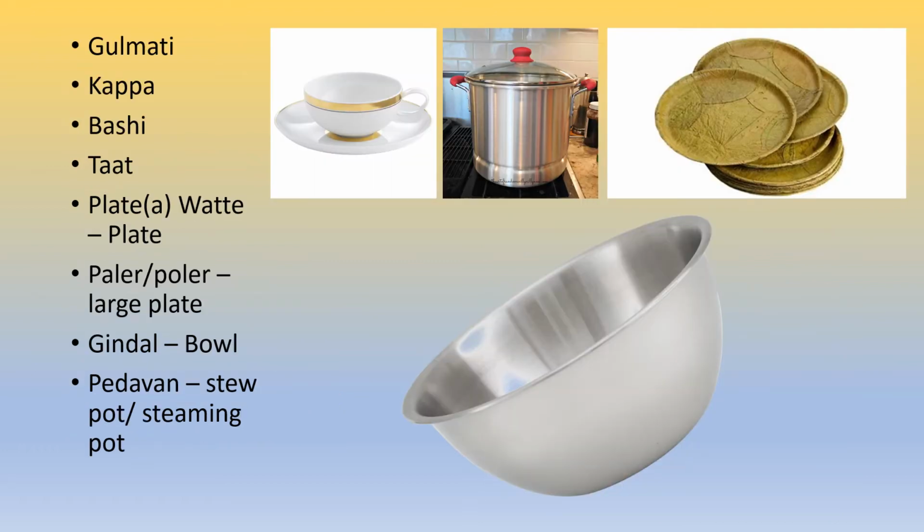Moving on. Gulmo is a large bronze copper vessel. Gulmati is a small vessel. A cup is called kappa. A cup is a borrowed word, usually pronounced kappa. A saucer is a bashi. A kappa bashi, saucer and cup. Tata again is a borrowed word, a plate. It's also called vati or tata.